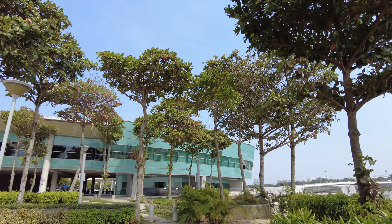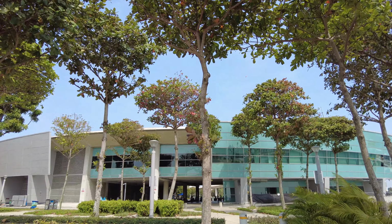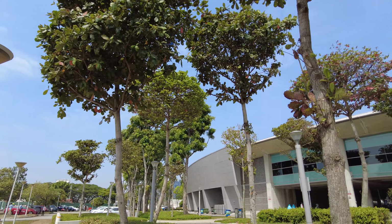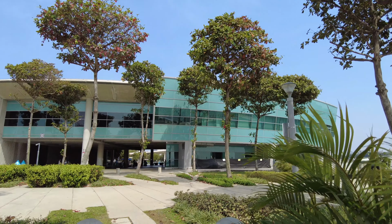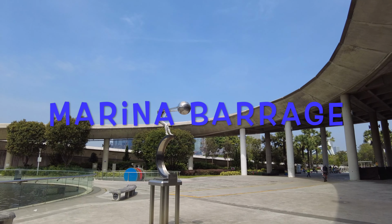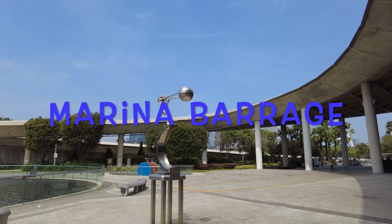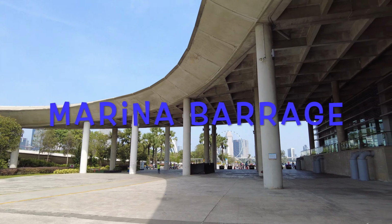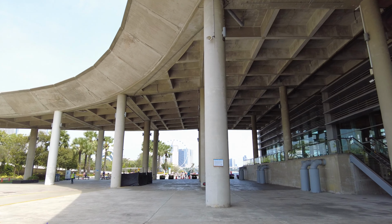A lot of cars in the car park, so possibly the families, they drove here and they brought the children to fly the kites and also visit the Marina Barrage, very beautiful place. This is a sculpture at the Marina Barrage. Very beautiful place. I'm quite near to the Gardens by the Bay and the Singapore Flyer.